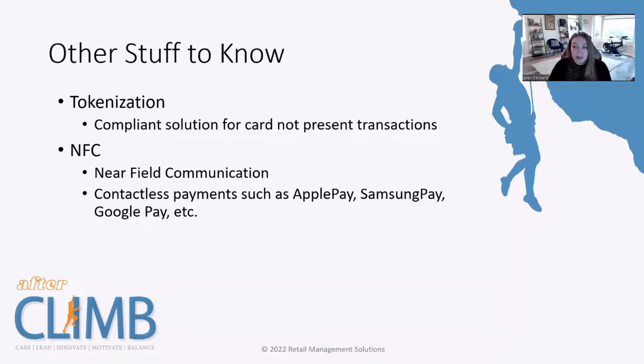So a token, basically, you enter the card information on your processing device, and it will provide you with a token that gets attached to the customer record. It's just a unique set of characters that references that card at the processor level. So then you have a token method of payment on your till.